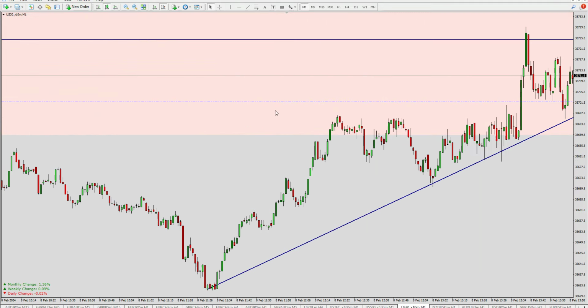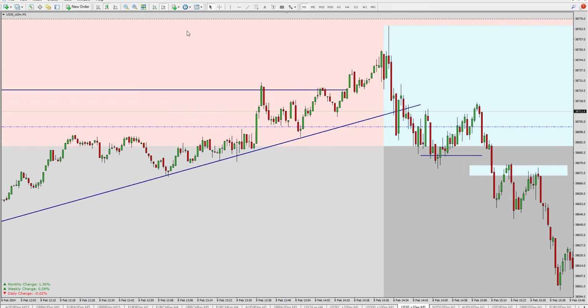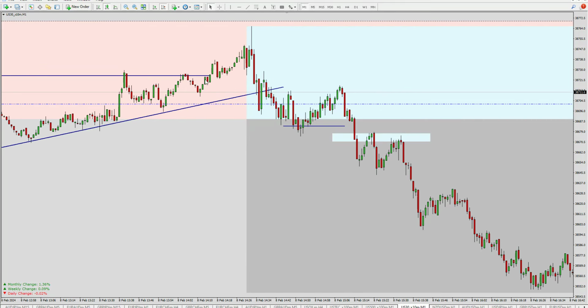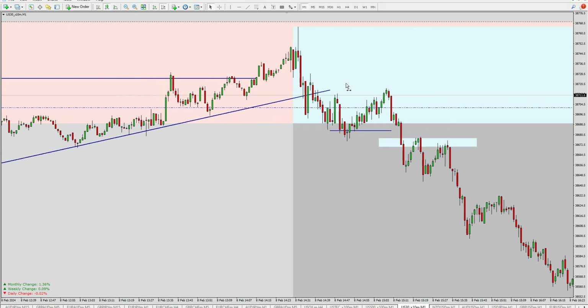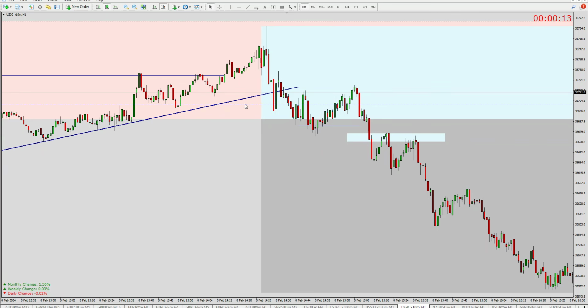I saw, yes, they sent people up into trap volume, but that's not important for us. Why? Because the only important thing here is finding out where volume is trapped when the session opens. So obviously they've sent everybody up, they pin them on a 1 minute time frame, then they break down. Now we are in a market that has actually broken down. You see, the market goes down away from trapped volume. Trapped volume is above the closing price.